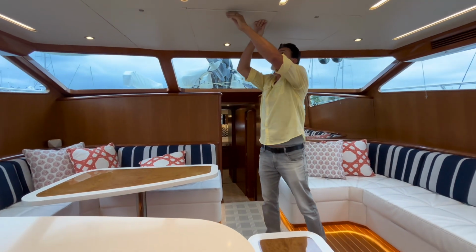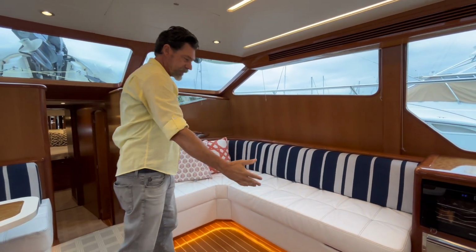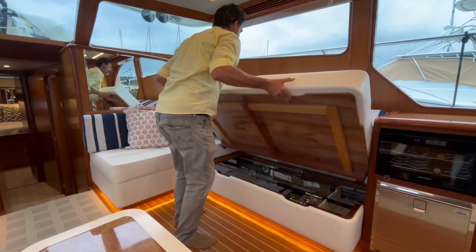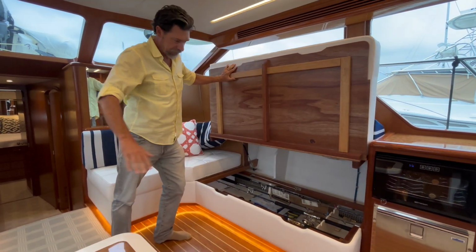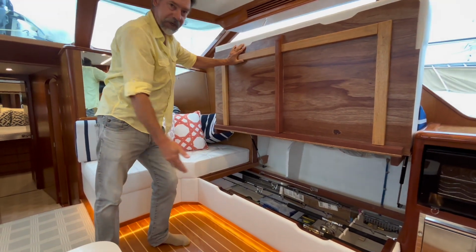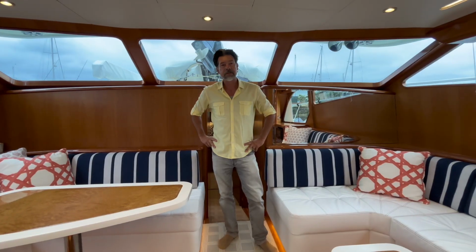But this boat, it's got this cool feature we've done on a couple of 50s, a lot of the Nomads. Here's my starboard settee over here. Finger holes, lift this up. Really nice access. I've got a rack there, tackle, rods. This stretches all the way down. I can get nice big long rods in there. Really nice setup. All right, so there's the salon.